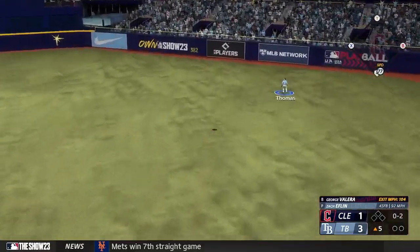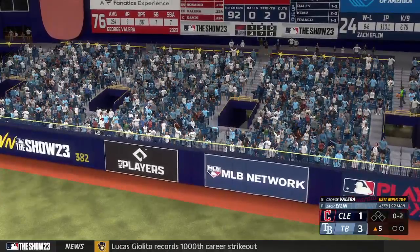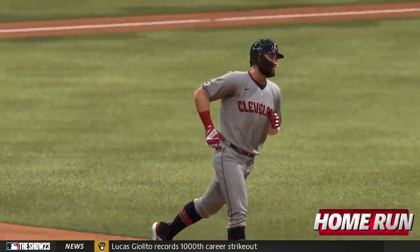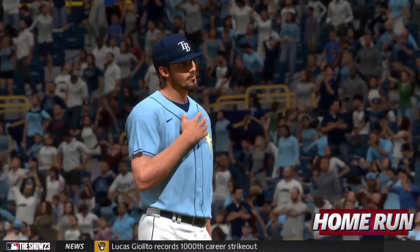Oh, now this one is blasted to right. Forget it! Way back there and gone. A solo shot. Home run number 10 on the year. It's 3-2.